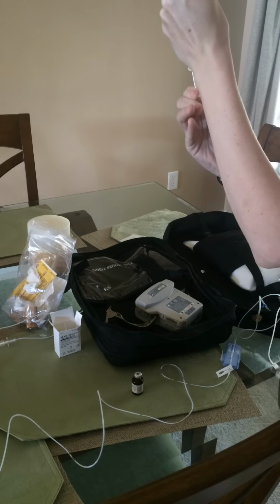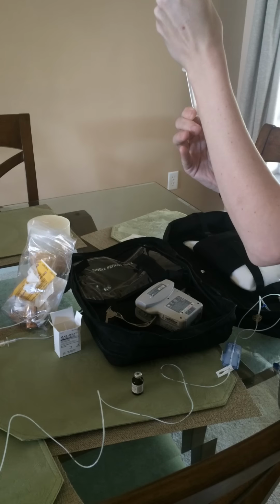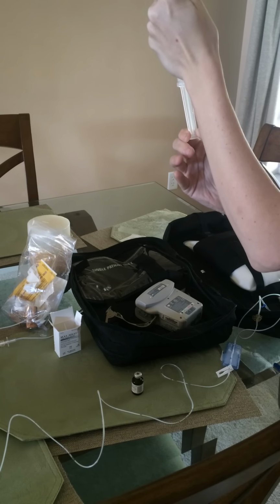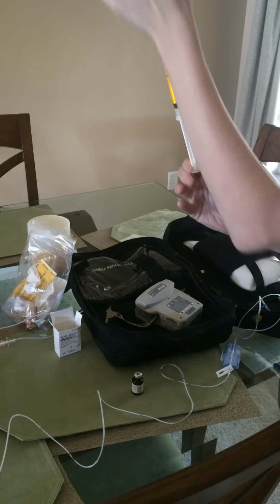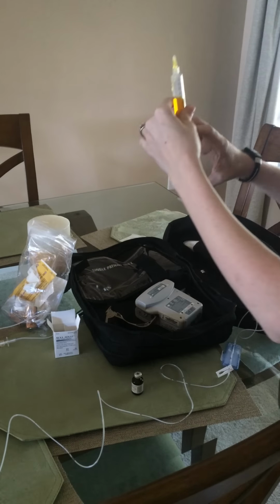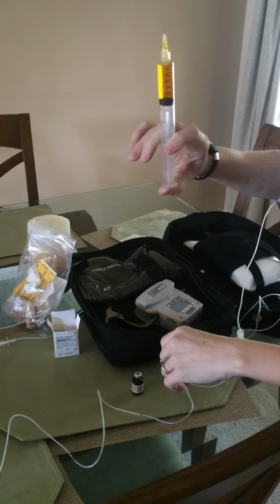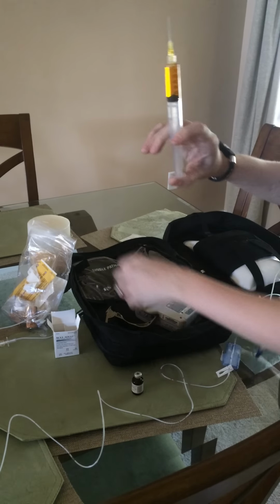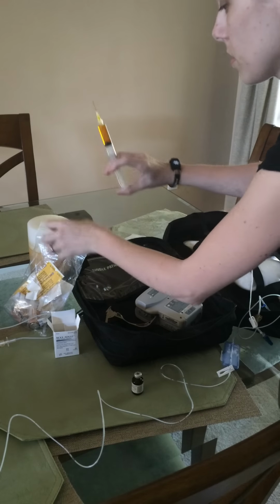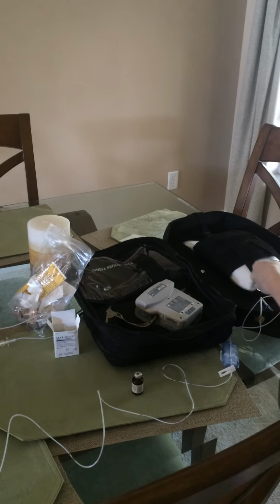And actually this is quite funny. This is not as easy as it looks. It's quite a trick to get all of it out. And of course it's very important that there's no air. So I squirt a little bit extra in that bag.